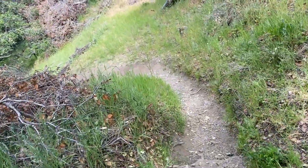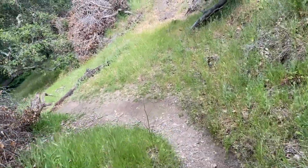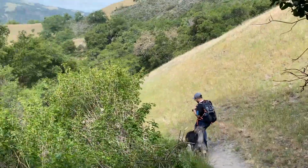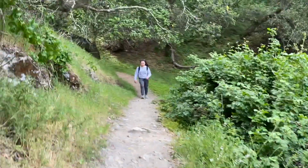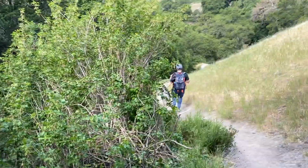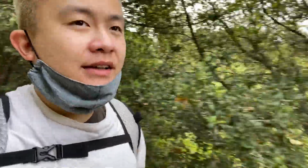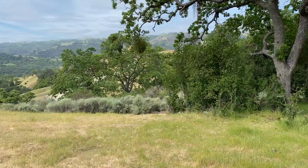I think they both go the same way, but I think this one's more steep. Actually, I think you go that way. This one's pretty steep too. Downward path for a while. Almost halfway. Looking good. Past the dead end. Gonna keep going through this range.